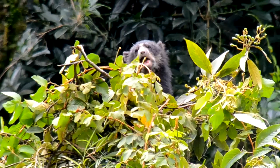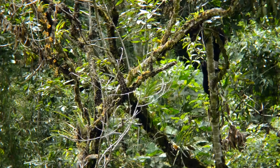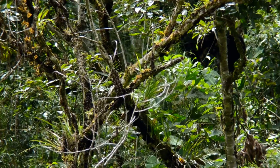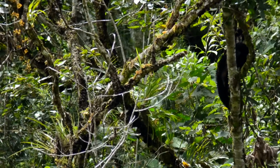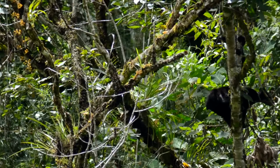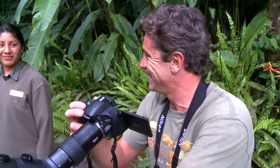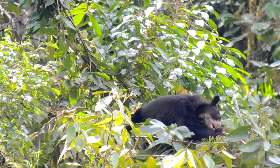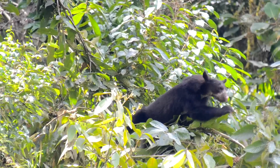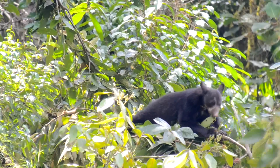And wow, this is a secretive animal. And we're just getting some amazing stuff here of a mummy and a baby. The baby's probably about 4 to 5 months old, and already a very accomplished climber. See the way he's going up. Oh, wow. Muchas gracias. Thank you so much. Spectacled bear right here at Inkaterra at Machu Picchu in Peru. Woo! Yes!